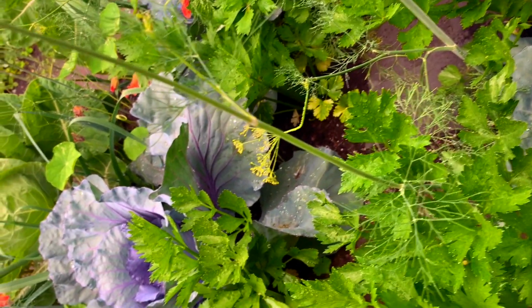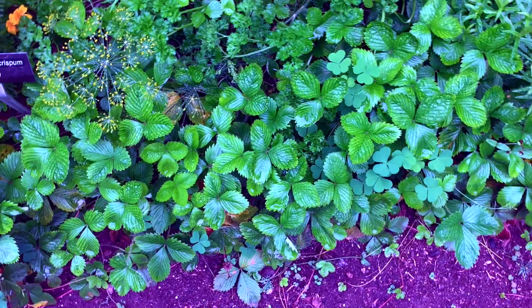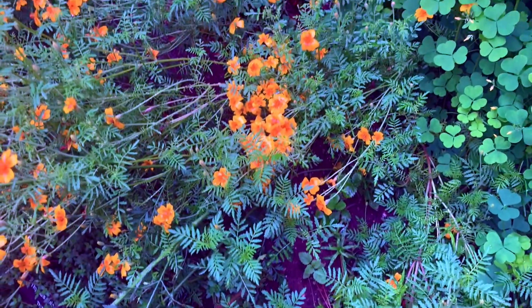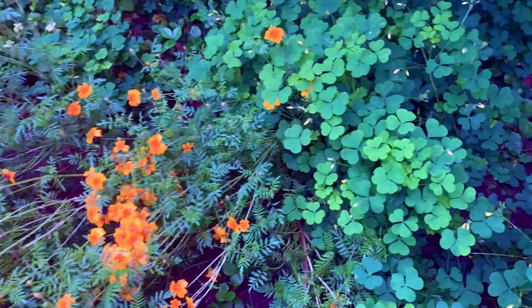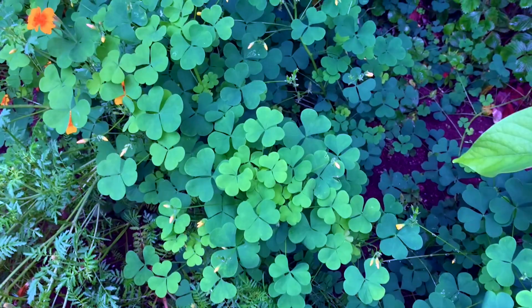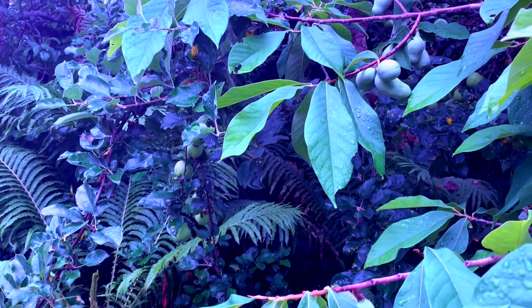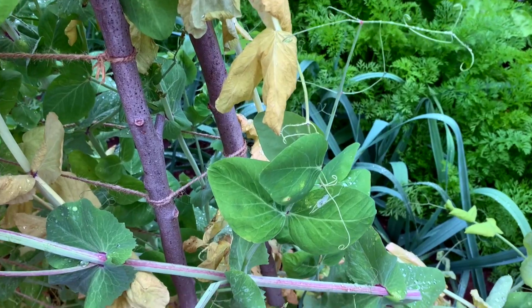The Annapolis Royal Historic Gardens have been in operation since 1981, so there's 17 acres in total. They call it 17 acres of paradise. And it's a proud moment for the local inhabitants because it is truly a very beautiful place.